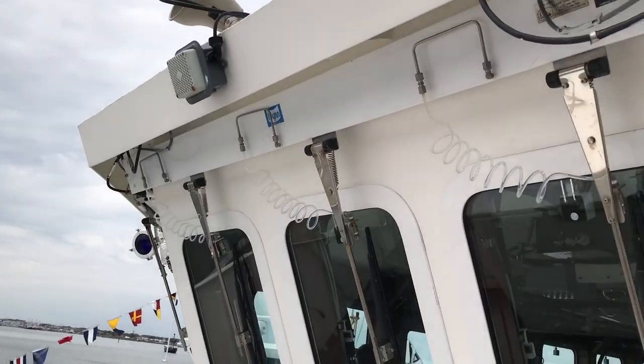Now that we saw the weaponry they have, let's go inside and take a look inside the cockpit. This looks amazing just from out here. Brand new ship we get to hang out on today. It's just so cool.